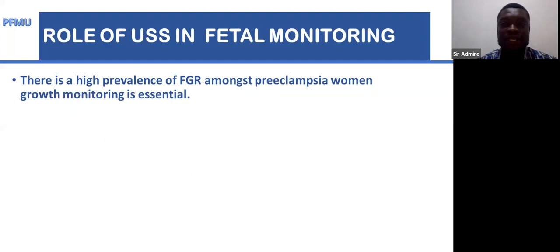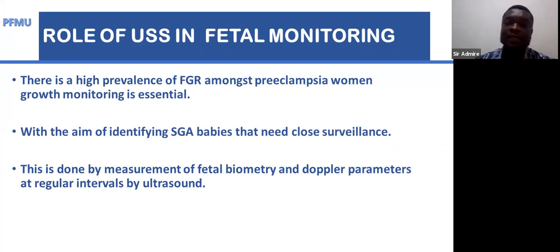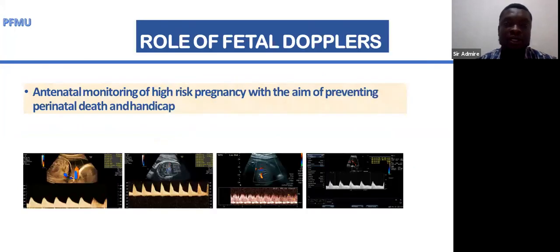So does ultrasound play any role in fetal monitoring? I think you saw from our statistics that 41% of the 700 preeclamptic women which we have scanned at our fetal medicine units actually had fetal growth restriction, which means we should pay particular attention in identifying and flagging these small for gestational age babies so as to make sure that we closely perform surveillance throughout pregnancy. This is done by measurement of the fetal biometry, as well as fetal Doppler parameters at regular intervals by ultrasound using set protocols. So ultrasound Dopplers indeed play a pivotal role in high-risk pregnancy. And our ultimate aim is to prevent perinatal death and handicap.